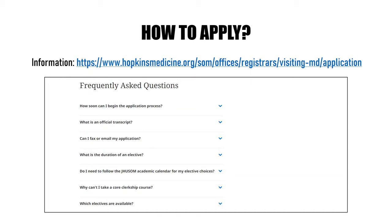And when it's such a huge opportunity, it is worth it, or it is essential, that you take some effort from your end as well. Nonetheless, these FAQs are given. So what is an official transcript? I did speak about it in the previous slide: it mentions your grades, your marks, etc. And the format would be specific to your school, to your medical college. You cannot fax or email your application. Duration I spoke about. All this I'll talk about.